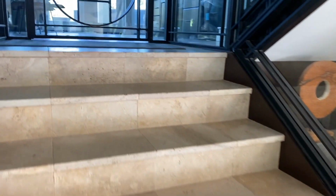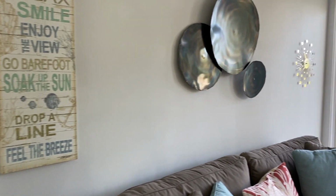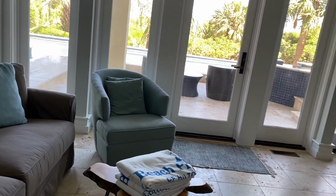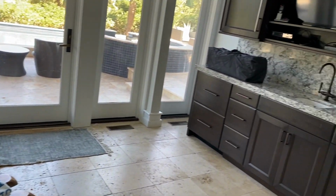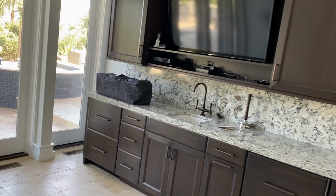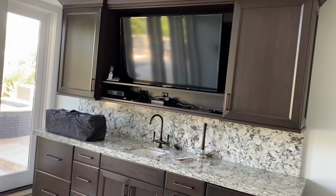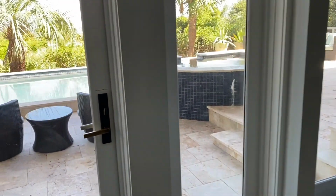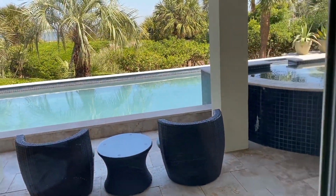So this is the actual entrance to the house. This is kind of the little lobby to the entrance. There's the door locking behind me. So, nice little entrance area. Let's go out here and see what we got. By the way, I don't know if you can see it, but the beach is out there.